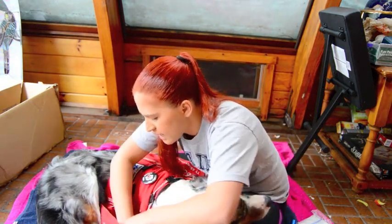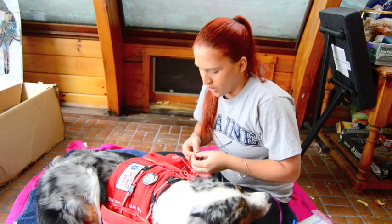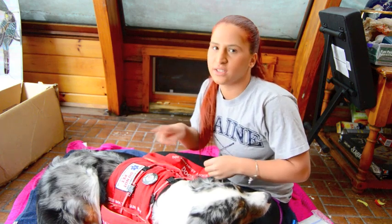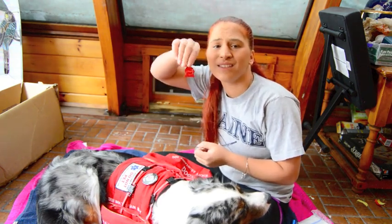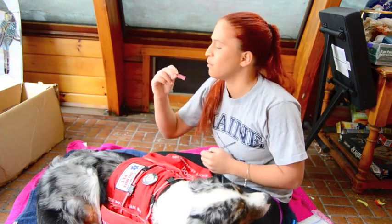His rabies tag. I don't keep them on his collar. He has different collars for working and different collars for going out to play and stuff, so I don't want to have to transfer them back and forth. It's kind of frustrating. So I just keep them in his vest. This is the new one for this year. It's so cute. Look, it's a little fire hydrant. Maine never has tags this adorable, but yeah, so.